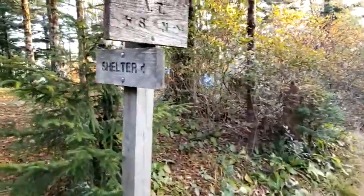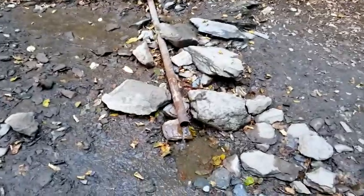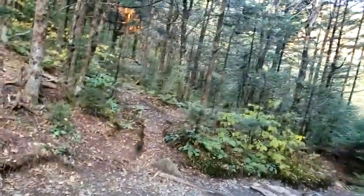All right, here we are. Shelter's right down in there. A lot of folks here, so not much videoing. Well, there's a pipe stuck in there. Icewater Spring Shelter back up over the hill there, just a little ways from the shelter.